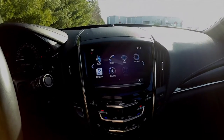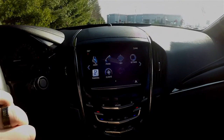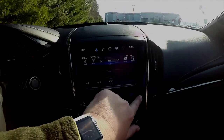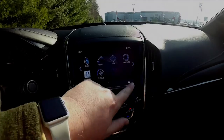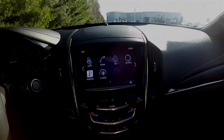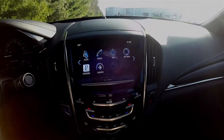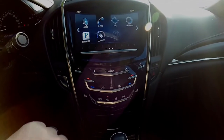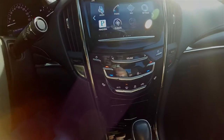It does have the Cadillac Q touchscreen display. You have your entire audio controls, phone controls, your navigation, settings, climate. It also has haptic feedback as well, which is really nice. Moving down, you have touch sensitive panel for your audio controls, your climate controls, heated seat controls.